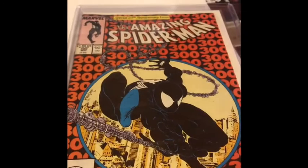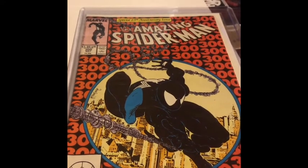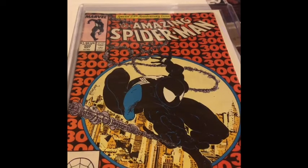A lot of these books, I need to get them graded. I haven't had them graded. Here is my copy of ASM 300. I bought this about 10 years ago for, I think it was $90 then. It does have a slight tear right there. It's kind of hard to see. But I bought it at a convention. I couldn't pass it up.